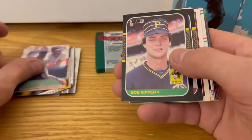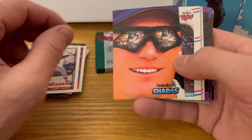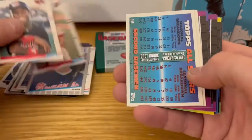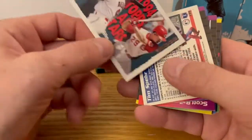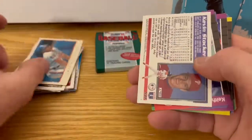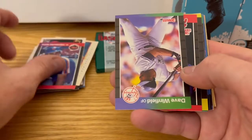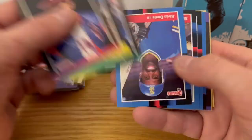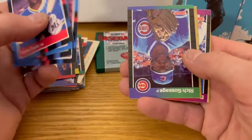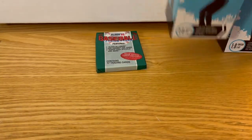Got a Flair card. Some OPC Topps Shades. Jay Buhner, Gary Gaetti, All-Star card of Bret Boone and Carlos Baerga. The foil stamp is hard to read. Got some '89 Donruss, there's Dave Winfield, Tim Wallach. '88 Donruss, Fred McGriff, second year card, Goose Gossage, and nothing spectacular there. We'll save the packs to the end.